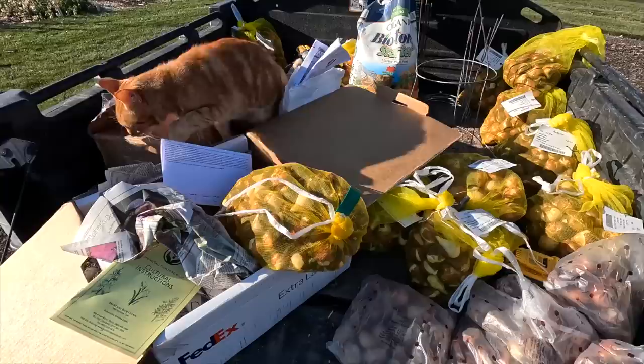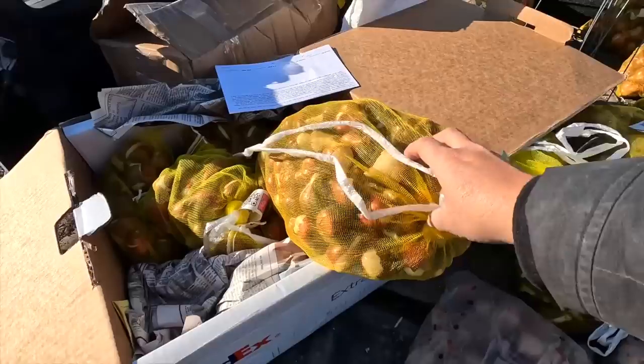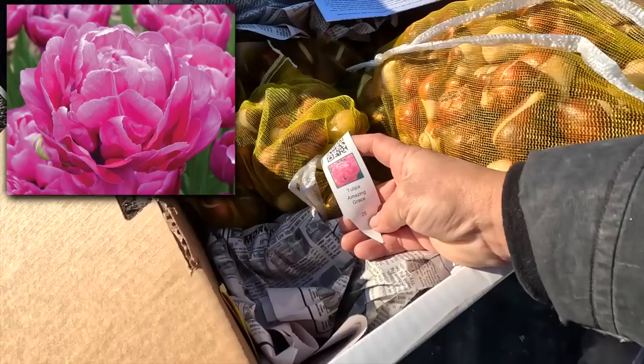Oh, he's leaving. And then from Brendan Becky's bulbs, I have Copper Image, a whole bunch of those, and Amazing Grace, which I'm excited to see what this one looks like up against the Averon. They look sort of similar, but we'll see.